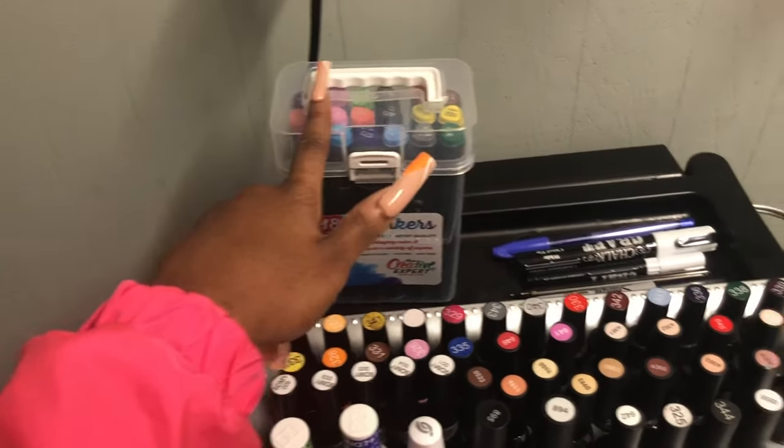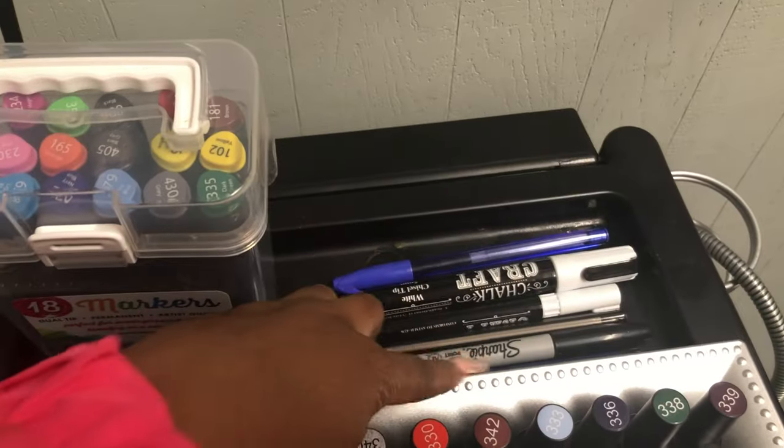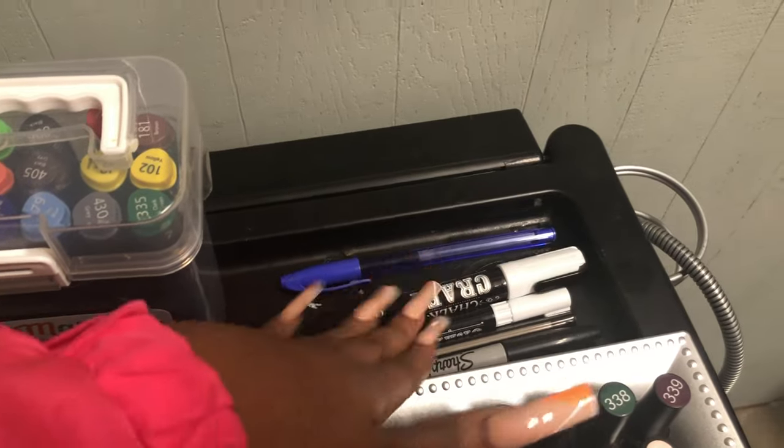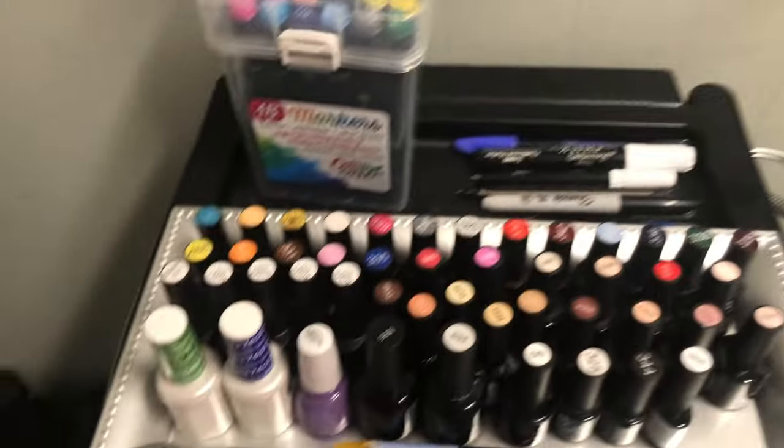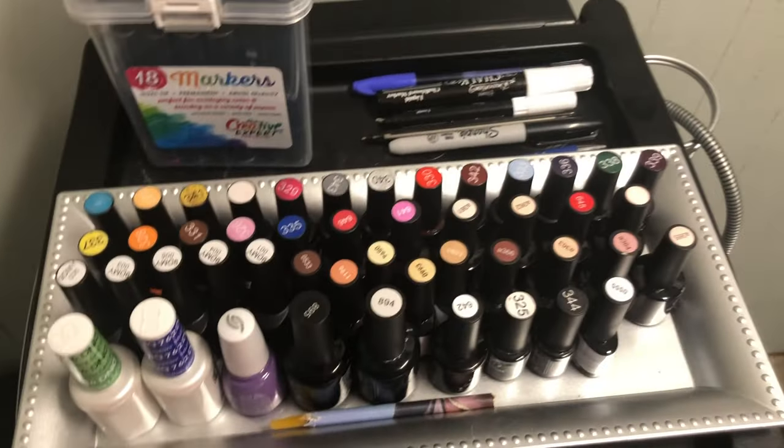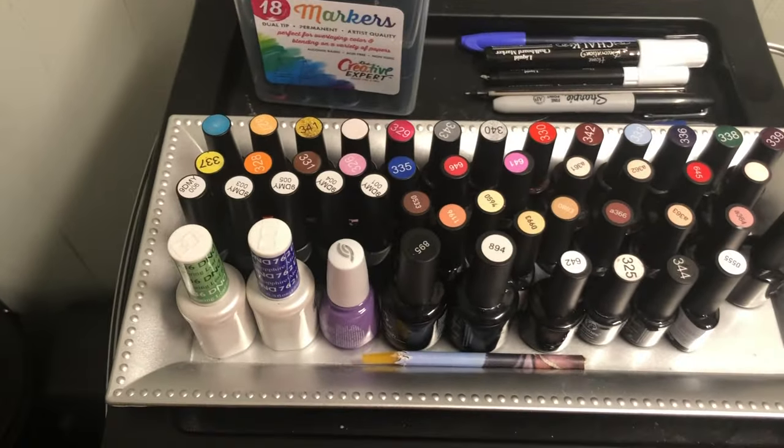So, basically, for nail art, these are just, like, pens, you know. I got my notebooks and stuff, my little chalk markers for my board up there. This is all the gel polish, most of the gel polish I own.